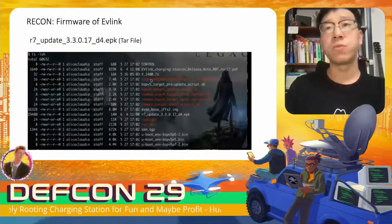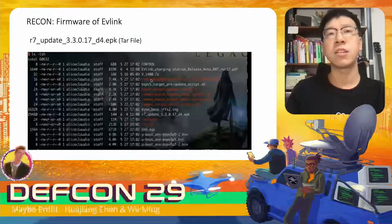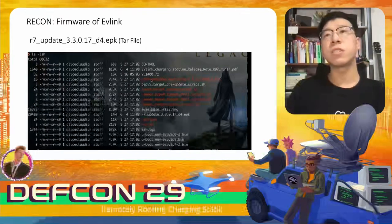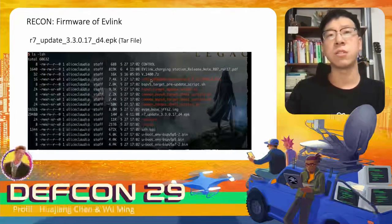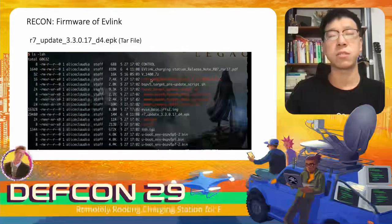So the first step is to do some recon for our target. And as I said, we can download the firmware directly. The firmware is a tar file. It includes files like bootstrap, image, EVIC base image file, and other binary files. Based on these files, we can find that the target is an ARM-based device.